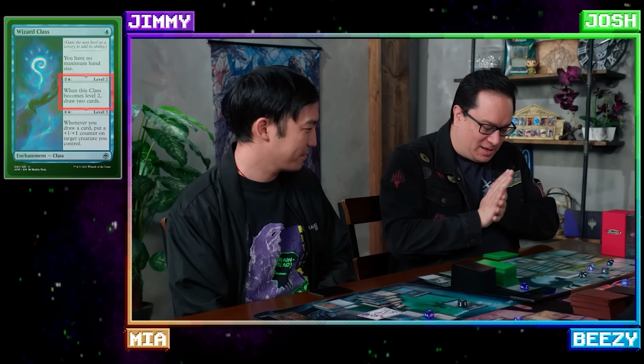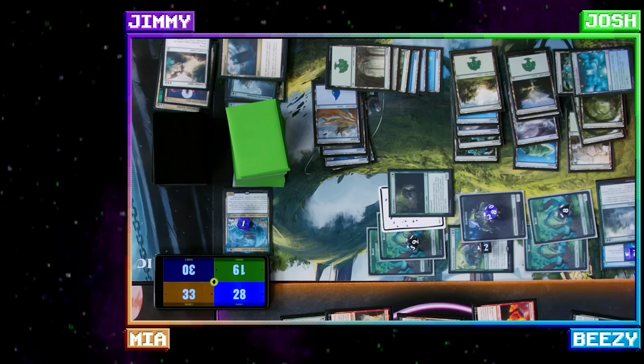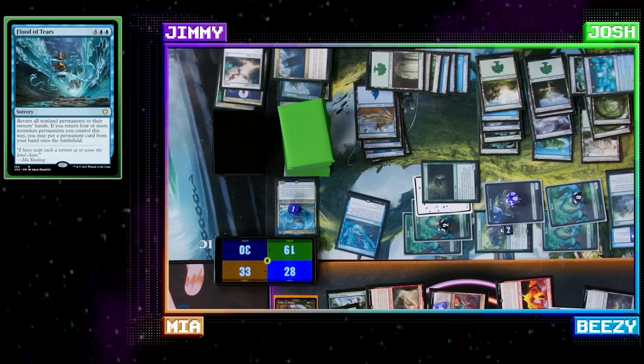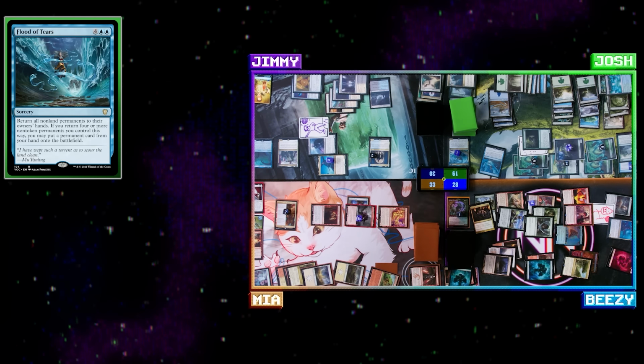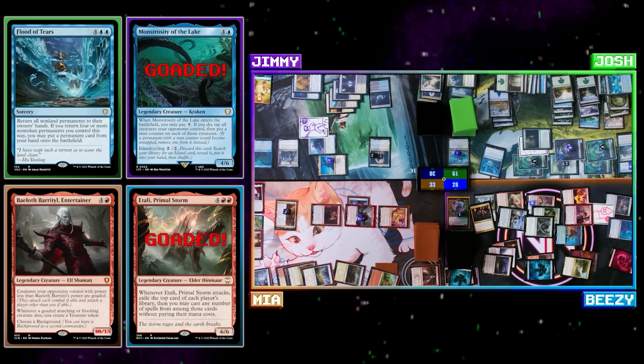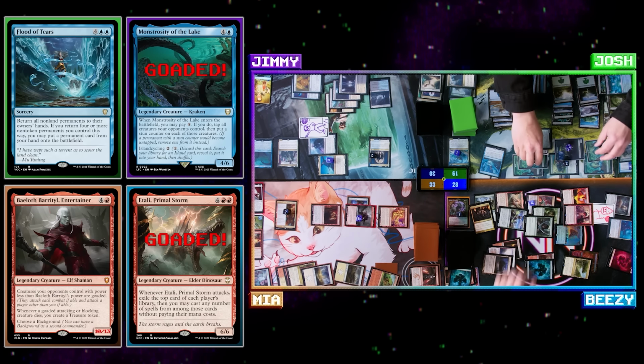All right, yeah, I think this is my play. I'm going to tap 6, and I'm gonna cast Flood of Tears. Oh, no! The reset. So return all non-land permanents to their owner's hands. Yep. Okay. No responses here. No response. Yeah, no responses from me. All right, everything gets bounced.